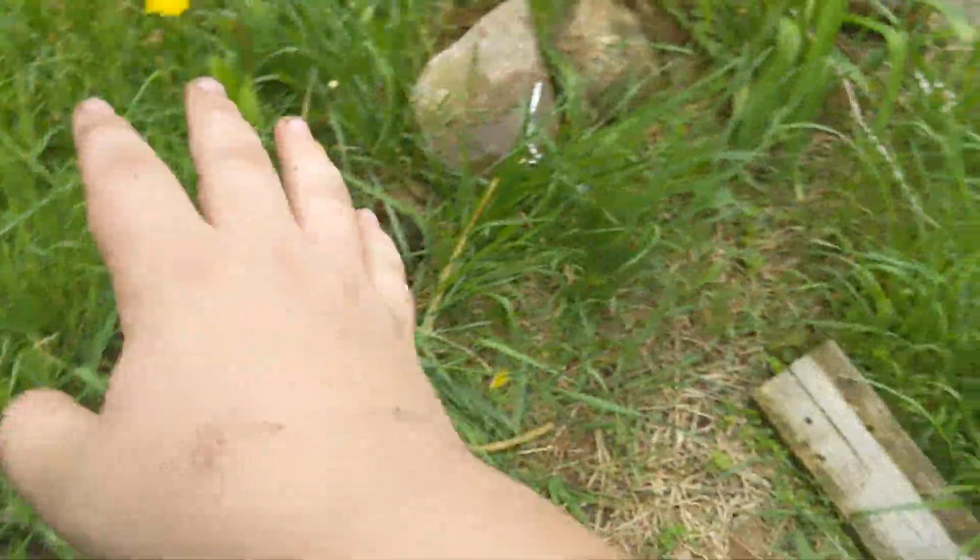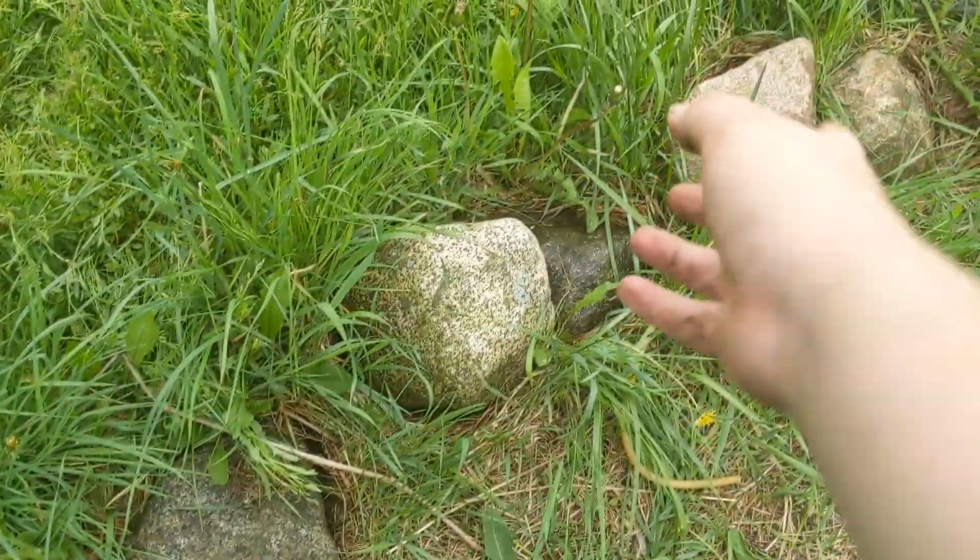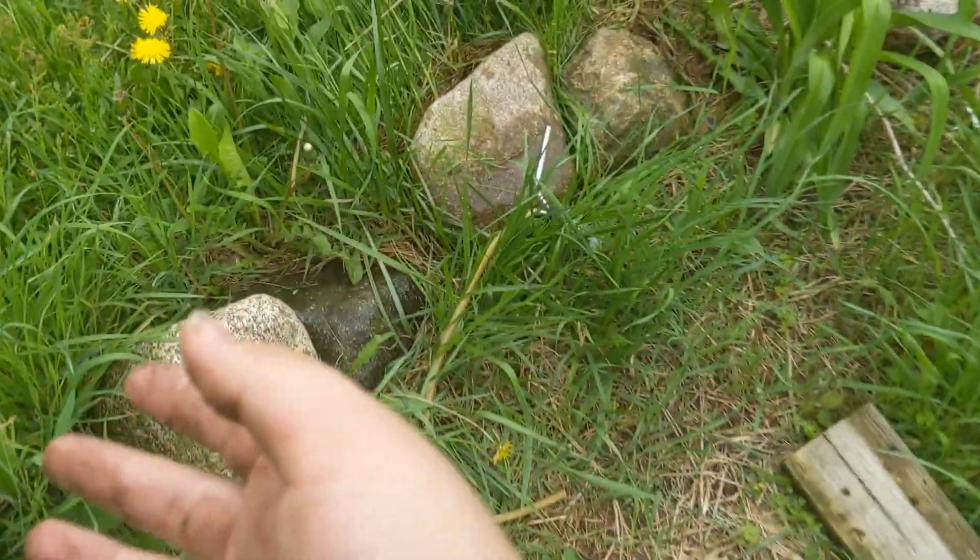Alright, I'll flip these other rocks. If it's just Lasius, I'll stop showing you Lasius, or at least parasitic and all that. If I find another Tapinoma colony, I guess I'll let you know. First time I found a colony of these guys on the channel.